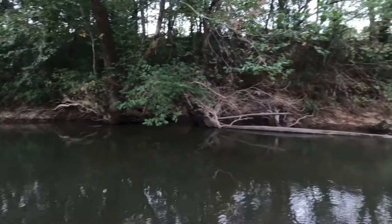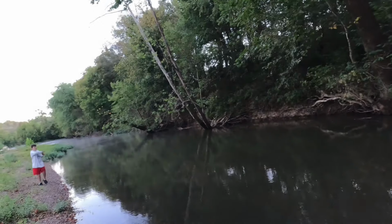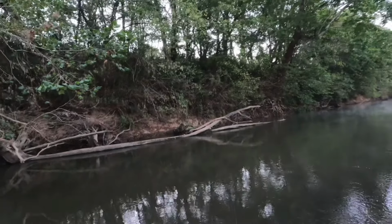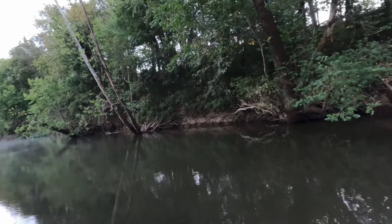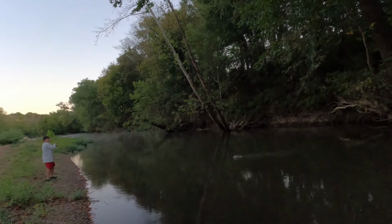Come over here, George, beside me. You see the structure? The tree? That's where your fish is hiding. Yeah, under the structure, that's where the fish is hiding. And also, you see the current break? You see the eddy? Get him in. Yeah, put him in. Get him in, buddy.